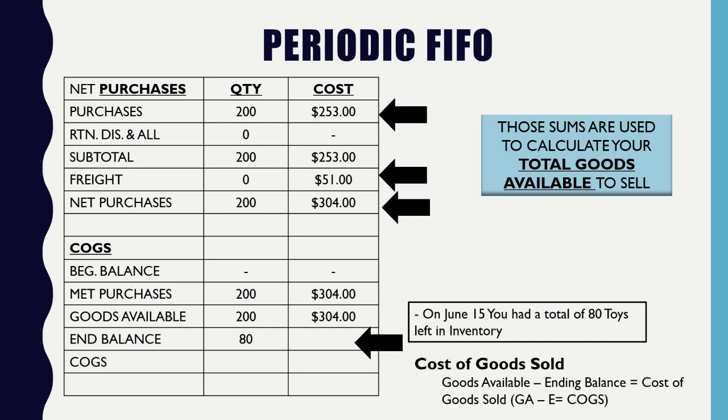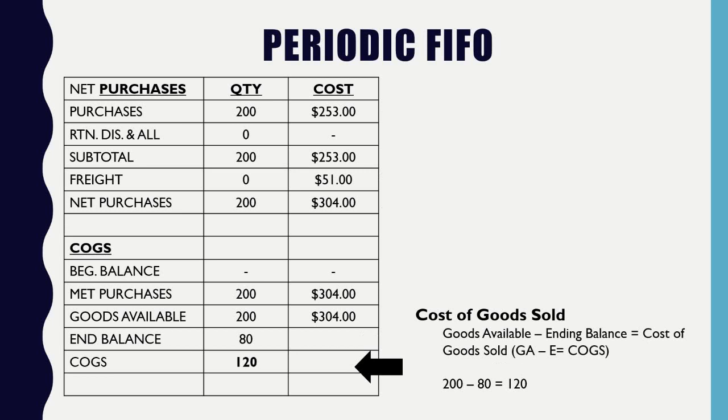So now this is where we're going to start calculating our cost of goods sold. If I originally had 200 items, right? And I now find out that I only have 80 left. How many items did I sell? 120. You sold 120 items. Now this is where we're actually going to start applying our costing method. So now we're going to solve for the cost of my cost of goods sold.